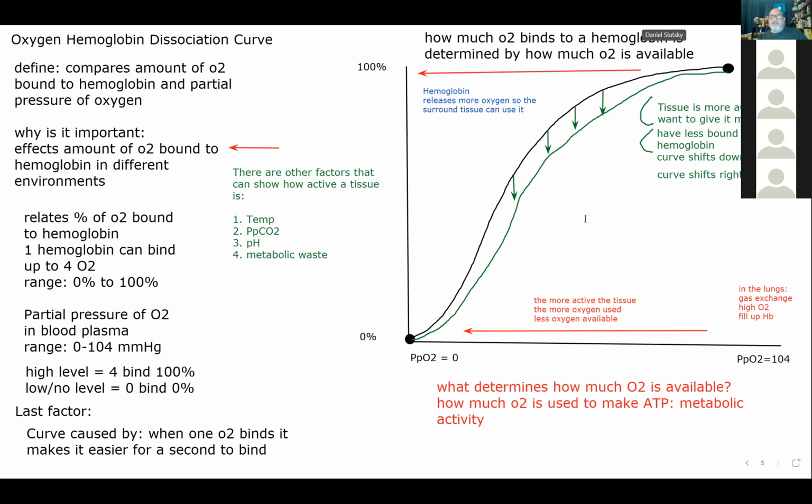Of course, that means the opposite is going to be true as well. If any of those 4 factors, like a decrease in temperature or a decrease in the partial pressure of CO2, or any of those other indicators tell us that the tissue is less active, then do we want to give that tissue more or less oxygen? We want to give it less oxygen. So we want to keep more bound to the hemoglobin. To do that, which way does the curve shift? Up, or technically up, like left? Exactly. So our curve is going to shift up.